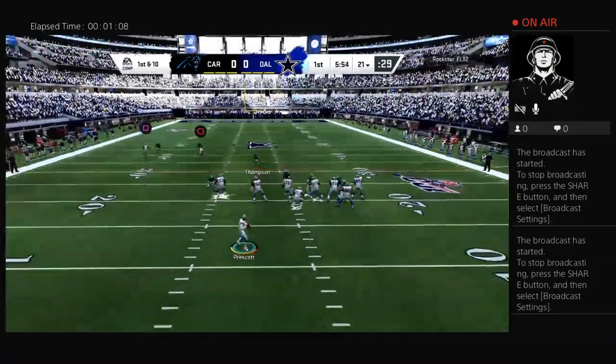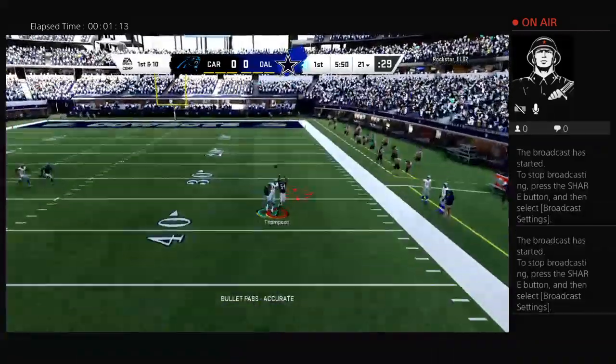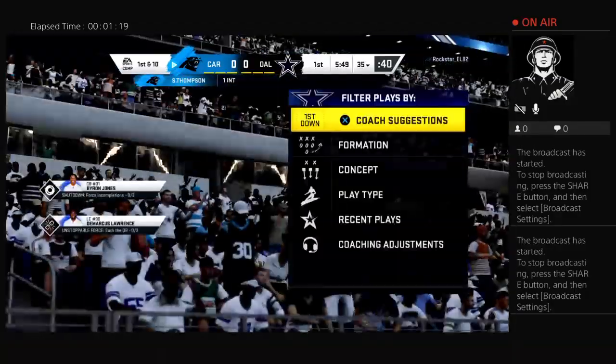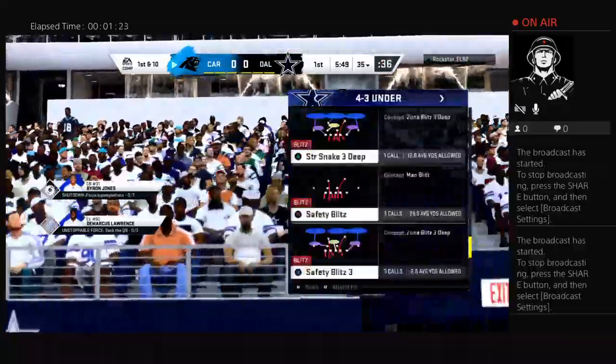Off play action to Elliott. Here's Prescott. Oh, he's going to air it out right away. Into double coverage, and it's intercepted. It's Shaq Thompson here with a pick. And his crew will take over with a football at the 35-yard line.